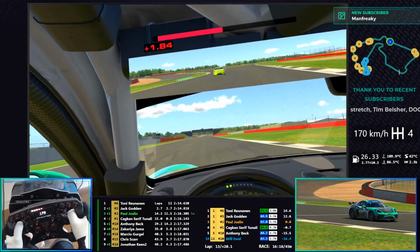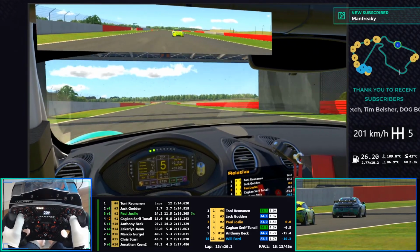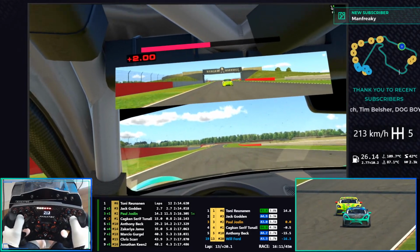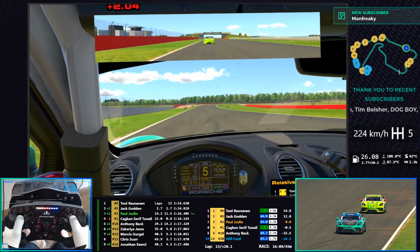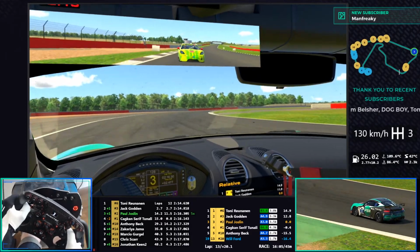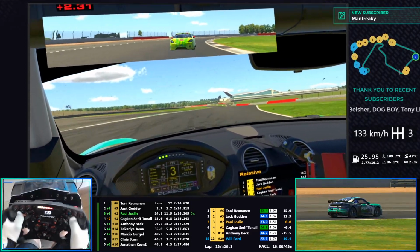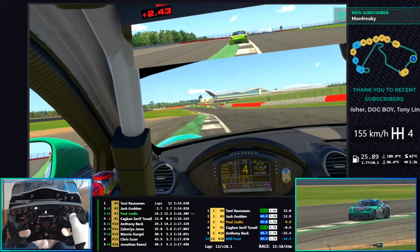So the gap is still closing on me, unfortunately. I'm also noticing that the guys up ahead of me are actually pulling away slightly, which suggests that the damage that we've got is impacting us so much that we're not able to actually catch them. And yeah, in that moment there, he's completely closed the gap down.